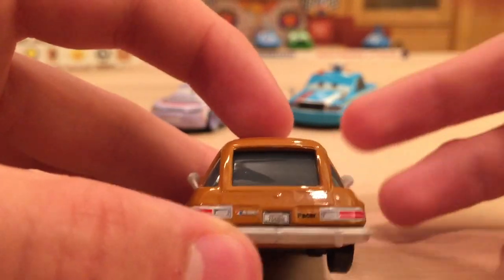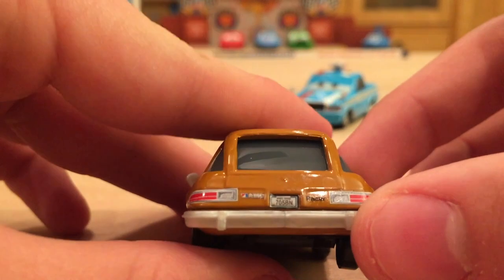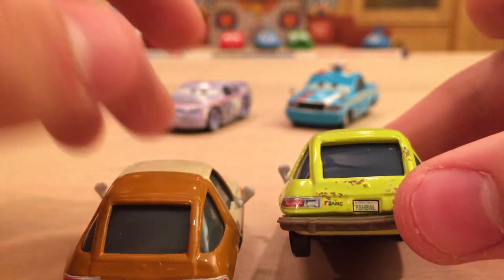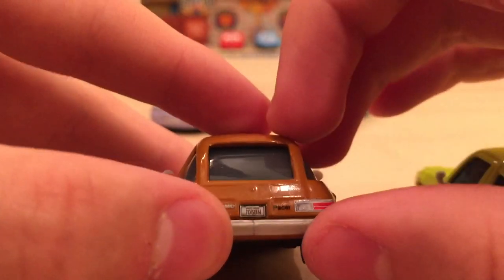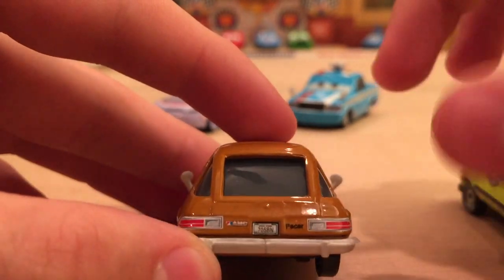But even though one car has that license plate, which probably should be Acer, the rest of them should not. Because as you can see here, we have Acer, and his license plate reads Fishbowl without the I or the O. But moving back to Tubbs Pacer, he has the Pacer text right there and the AMC logo on the left side. So pretty good detailing.